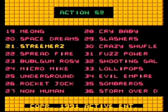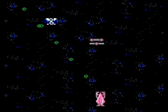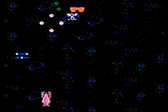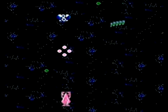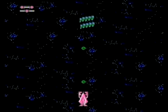Moving right along to Spreadfire, or as I've heard it be referred to, and for good reason, Space Lobster. And why can't I kill this thing? Oh, that almost hurt, actually. You see that bluish thing, though, that's on top? I can't seem to kill it. I don't know why. And I died. Brilliant.